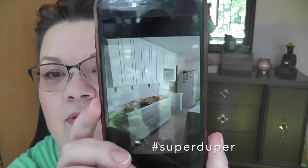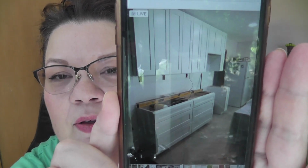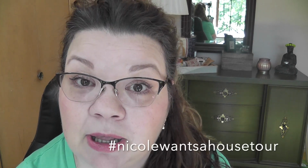I am super duper excited. Okay, so here's the one wall. I'm sorry about the glare. I can't help that. That's the one wall, and the stove is going to go right in here. Then we have a little microwave hood going up there. And I know, Nicole, you want a house tour, but there's nothing to tour just yet. So you're going to have to wait. But I promise, eventually, you will get your house tour. Okay, and then keep going.